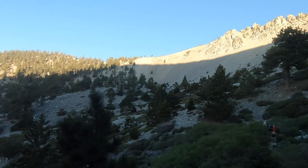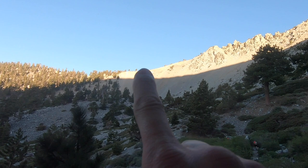We are just about halfway, or maybe a little more, 2.5 miles in. We have made it to the cabin. There is the bowl. We'll go here and make our way all the way up the ridge to the top.